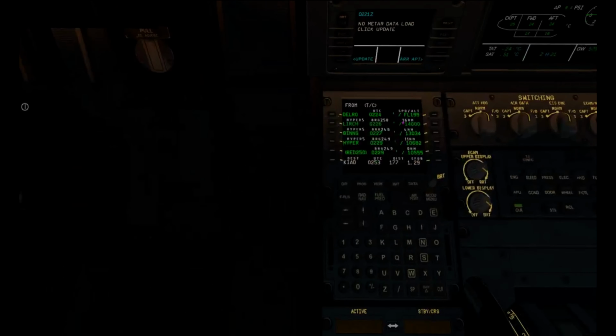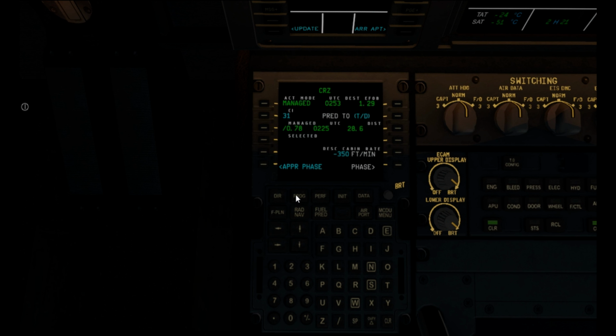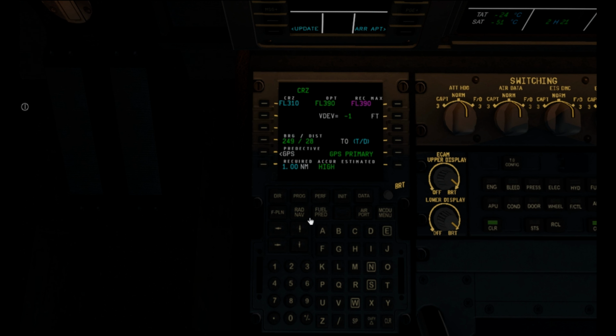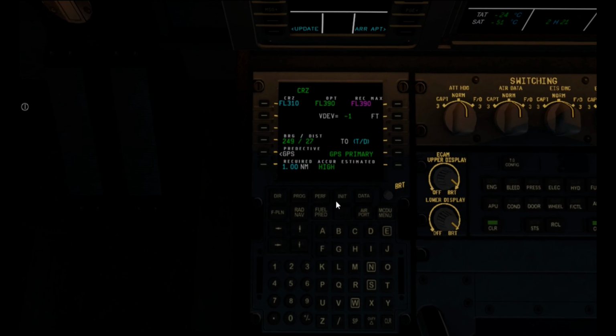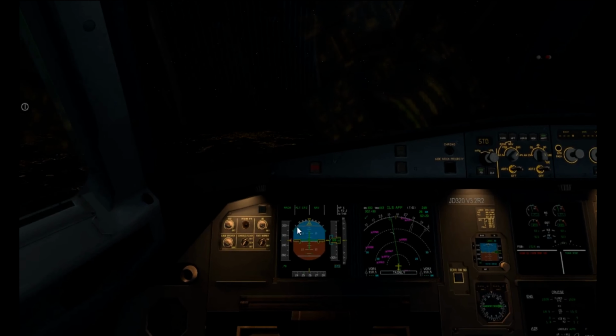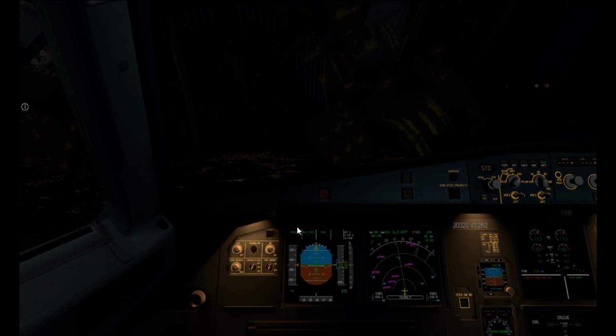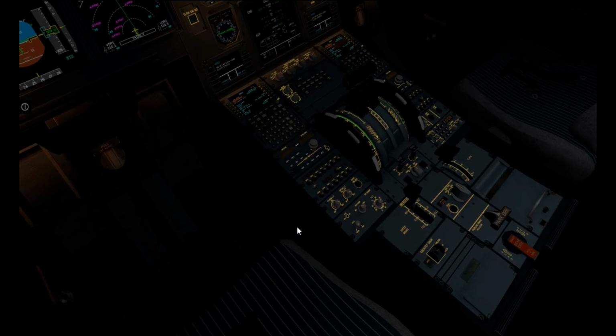Let's go ahead and jump to the FMC. And not much we have to do here either. Is there anything I have to do? What did I just... Oh no, what did I just do? Oh, uh-oh. Alright, well now the spamming has stopped. And we have like nothing to do to prepare the aircraft for descent.